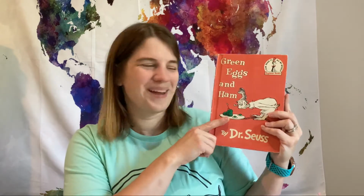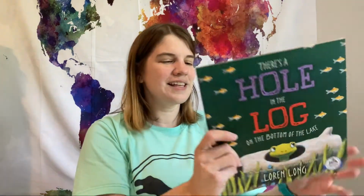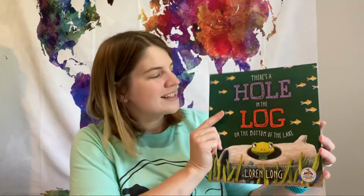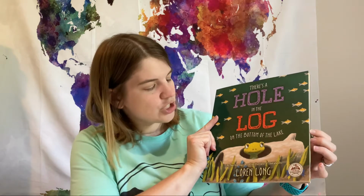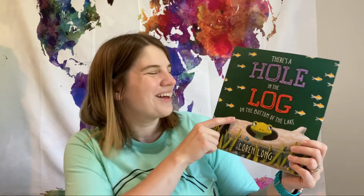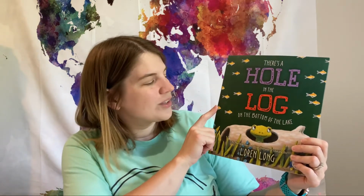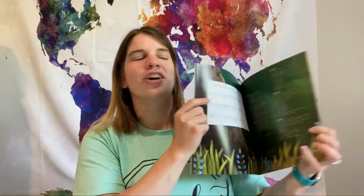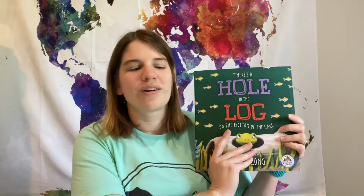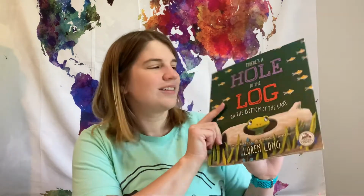This one we received for free from the Imagination Library, so I'm sure we'll find it somewhere on the internet. It's There's a Hole in the Log on the Bottom of the Lake. We didn't pick this one up for the longest time, but it's super cute. At the end there's a song that you can play and sing together. We played this on the keyboard together, and they really enjoyed it.